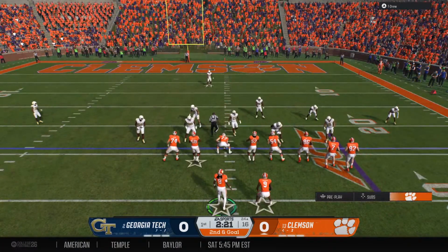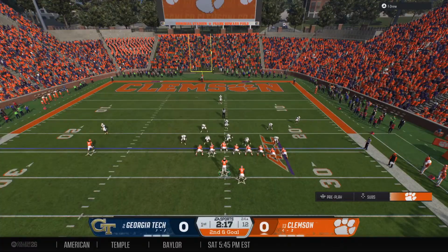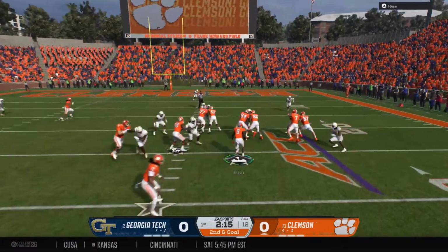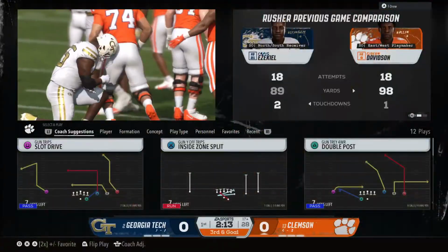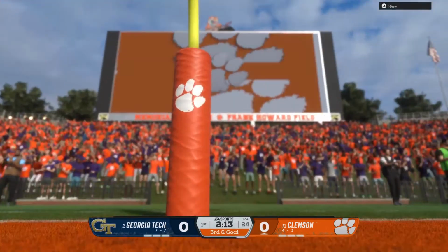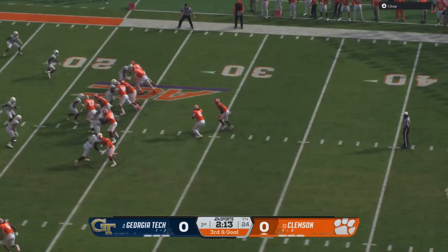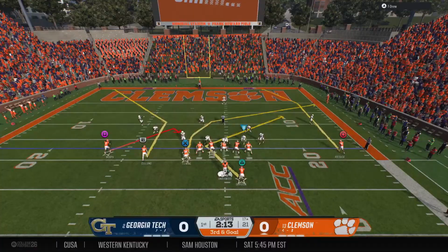After a disastrous first down play, they're backed up on 2nd and goal. They'll try to power it in right up the middle. Defense stops him, but that's a solid gain. And the player is down injured after that last play. We'll take a timeout while they check him out. And the offense facing a 3rd and goal from a long way away.